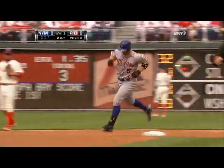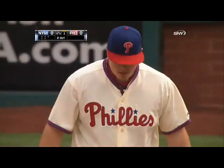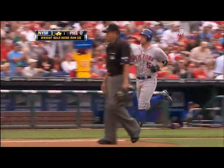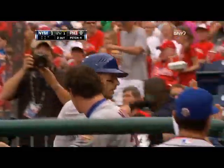David Wright on the first pitch he sees after fracturing his pinky hits a home run to the deepest part of the ballpark. His second home run of the year, and the Mets are out to a 1-0 lead. I guess his hand's okay. Outstanding padding. That is unbelievable.